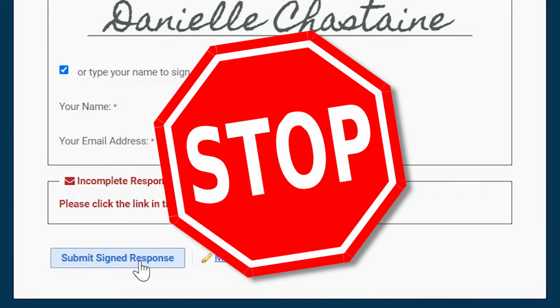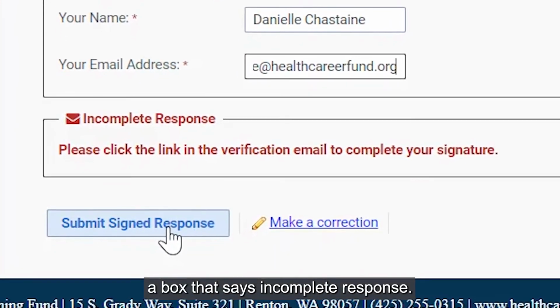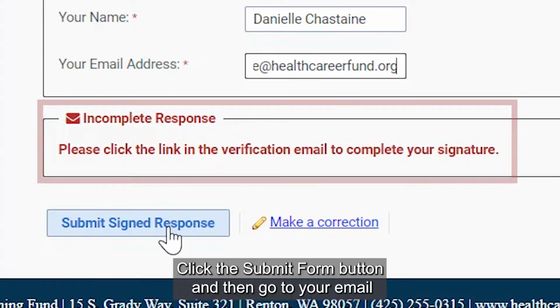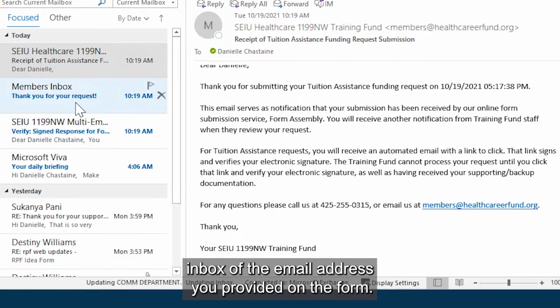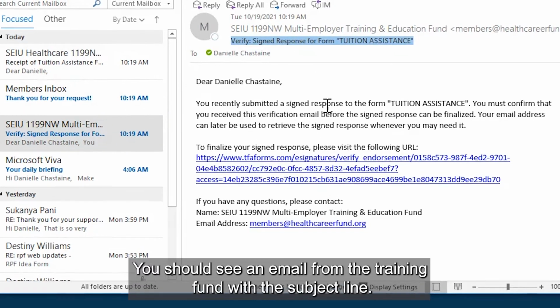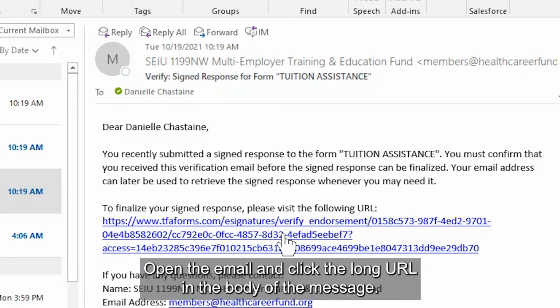Now stop. This next step is very important. Are you paying attention? At the bottom of the page in red, you will see a box that says Incomplete Response. Please click the link in the verification email to complete your signature. Click the Submit Form button and then go to your email inbox of the email address you provided on the form. You should see an email from the Training Fund with the subject line Verify, Signed Response for Form Tuition Assistance. Open the email and click the long URL in the body of the message.